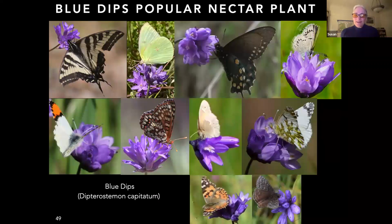Again, I wasn't going to talk about something unless it feeds caterpillars, but look at the number of different butterfly species that are fed by the blue dips. It's amazing. This is just all over iNaturalist, and so you had to see it. It's a great plant.